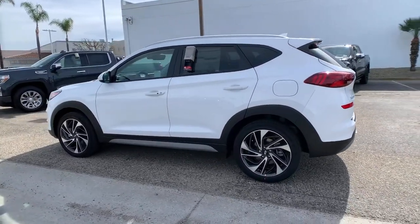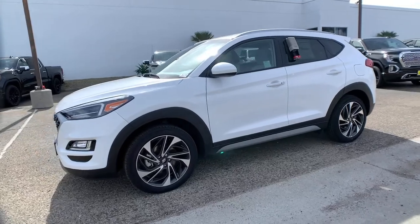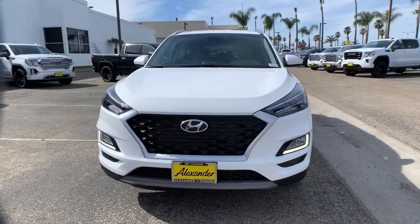These are just some of the great options this vehicle comes with: power liftgate, electronic stability control, trip computer, bucket seats, wheel locks, power windows, four-wheel disc brakes, power steering.